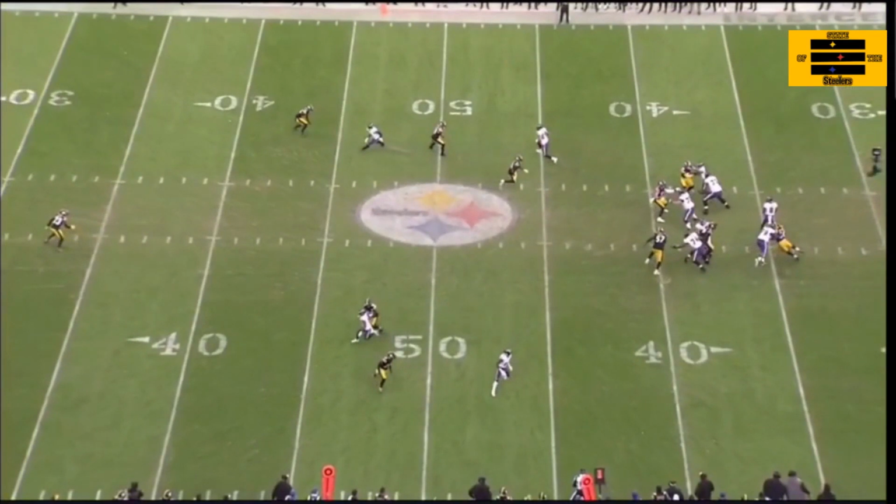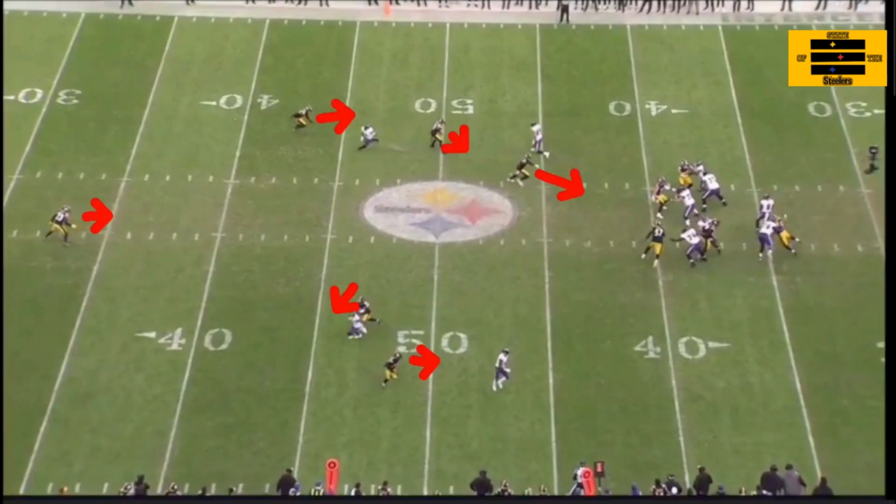Right here at the top of the screen, we're around where the 40 is. You can see Joey Porter. He's out of position. I forgot to mention that there is a blitz going on. The Pittsburgh Steelers brought in 5 guys, so there is going to be one person in coverage put in a compromised position. In this situation, it's going to be Joey Porter Jr. As you can see, he's got a lot of cushion there. The receiver's driving towards the inside.